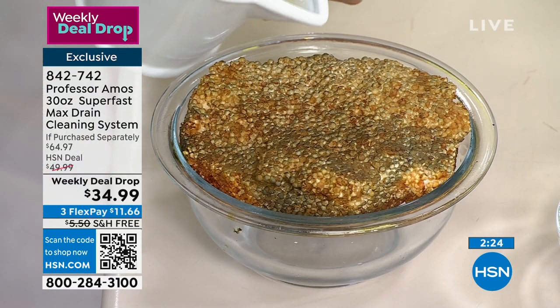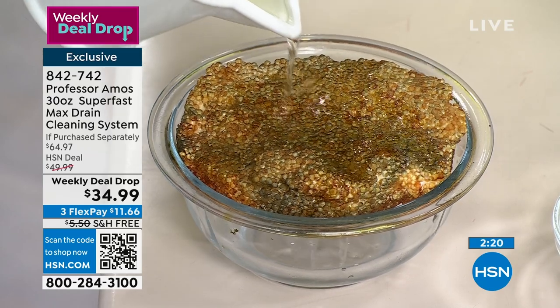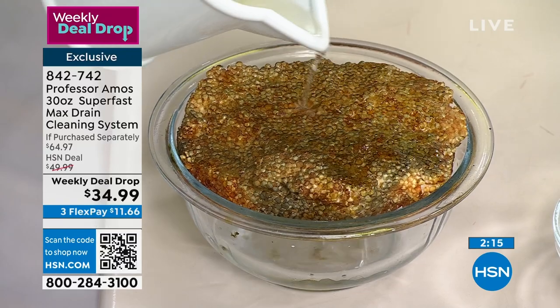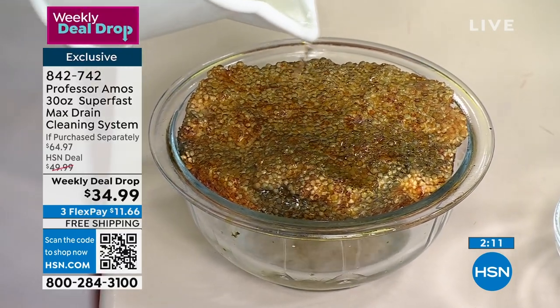Look, we only have a couple of minutes here for you to get your order in, but while you're getting your order in, I want you to take a look how it breaks everything down and pushes it right through all of those pipes. $34.99. Get this home before you need it. I can't express that enough.